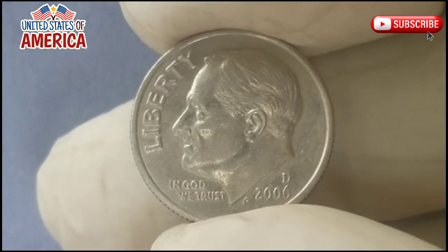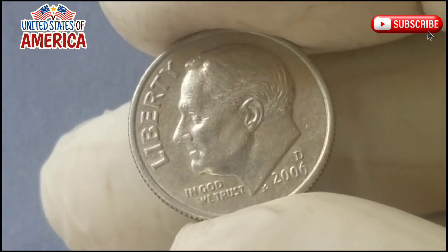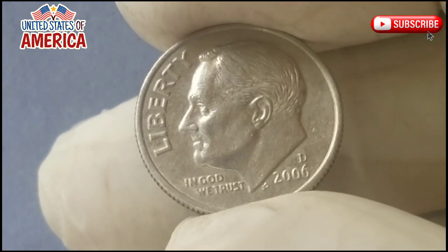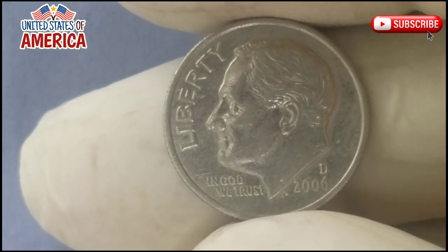This park is not only a symbol of Colorado, but of the rugged beauty of the American West. The coin captures the essence of the Rockies, which have inspired explorers, artists, and adventurers for centuries. So let's take a closer look at the design of this coin and what makes it truly unique.